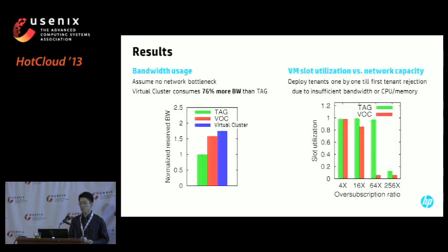On the right-hand side, we consider the link capacity constraints, and we evaluate the impact of different network capacities on the virtual machine slot cluster utilizations. We control the network capacity by changing the physical network oversubscription ratio in the simulation. We deploy the tenants one by one and plot the utilization of the data center VM slots achieved when the first tenant rejection happens due to some resource constraints like network or virtual machine slot. We clearly see here that CloudMirror can outperform VOC in terms of VM slot utilizations.